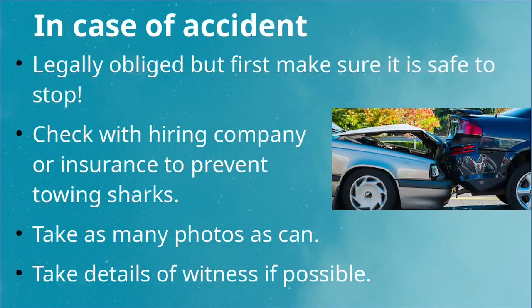In case of an accident, you are legally obliged to stop at the site of an accident. But it's not uncommon in South Africa that people deliberately are involved in accidents to lure you from your car and to rob you and to hijack the car, maybe just a fender bender at the back. So first, make sure it is safe to stop. If you get the gut feeling it's not safe, but this is my personal view. Legally you are obliged to, but it depends on you.